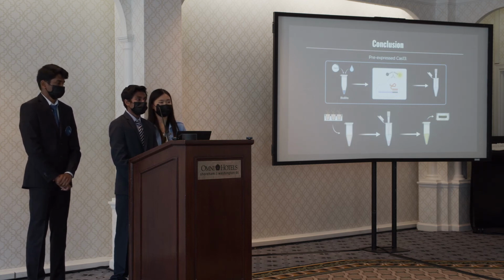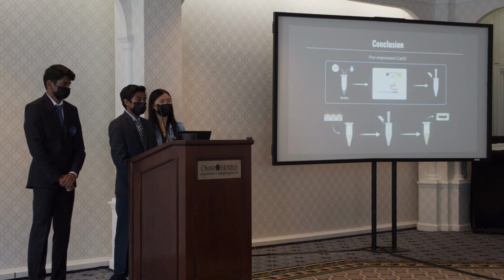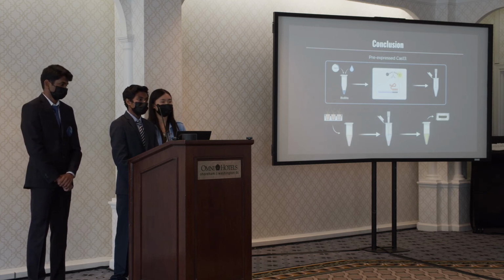This is the first time that RT-RPA and Cas13 will be sent to space, and because it has been well studied on Earth, we're confident that it will work in space as well. This will help pave the path toward more complex gene studies in space in the future.